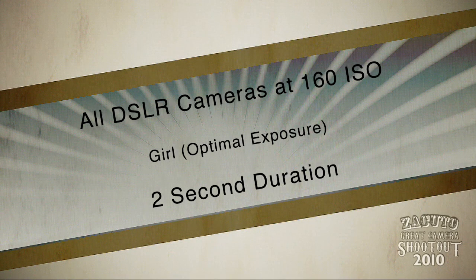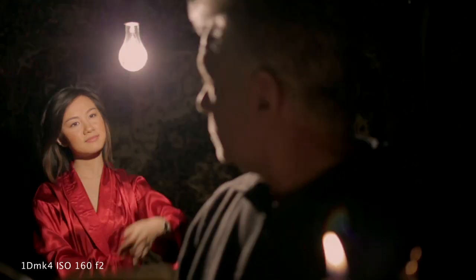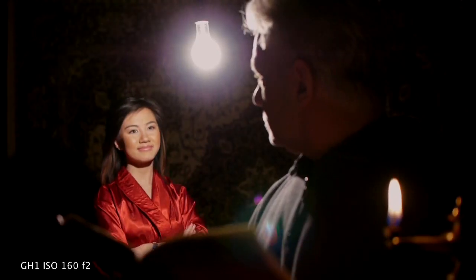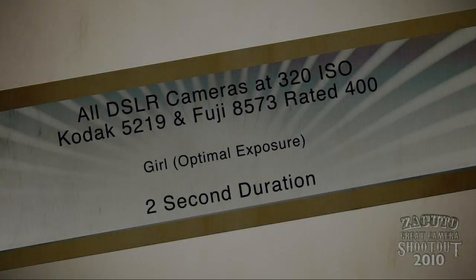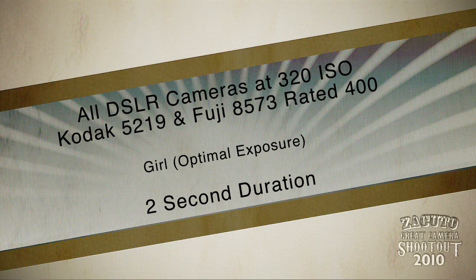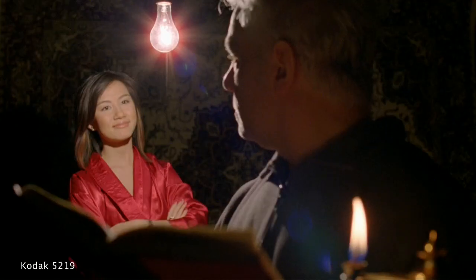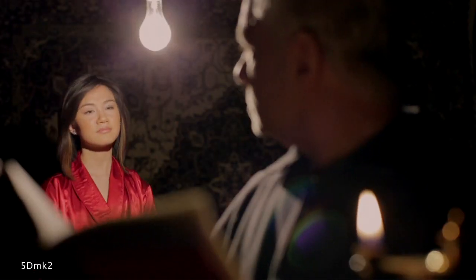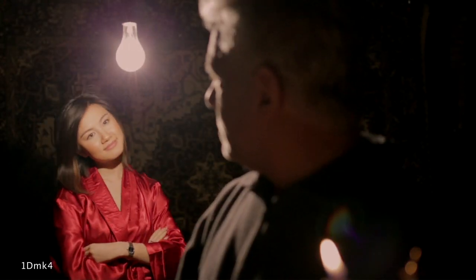This is just the section where the girl is in her optimal light. This is the 5D Mark II, 7D, the 1D Mark IV, the D3S, and the GH1. Now we're going to do the same scene, ramped up to 320 ISO. Here's the Kodak 5219, the Fuji 8573, 5D Mark II, 7D, the 1D Mark IV, the D3S, and the GH1.